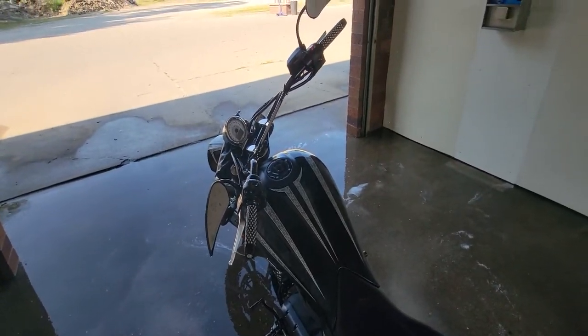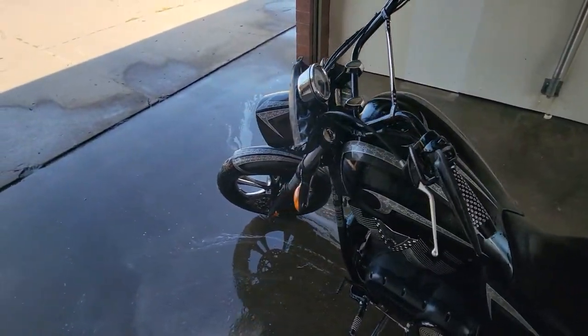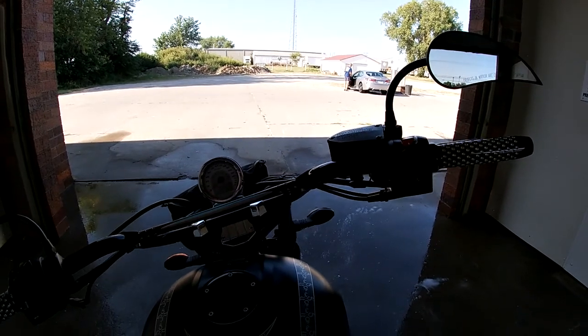Try to dry off some of the excess, but she comes out looking pretty nice, I'd have to say.